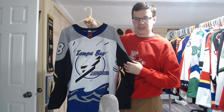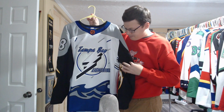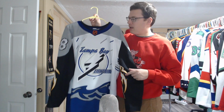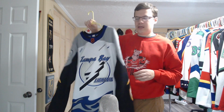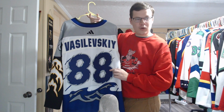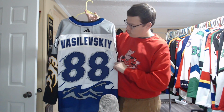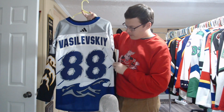The Storm jersey, which was also pretty short-lived at the time in '97, I believe. Yes. Very gaudy, very in your face. But I think a lot of fans wanted this, and this one is customized. Look at those 8s. Quite an interesting font choice there. But yeah, very gaudy.